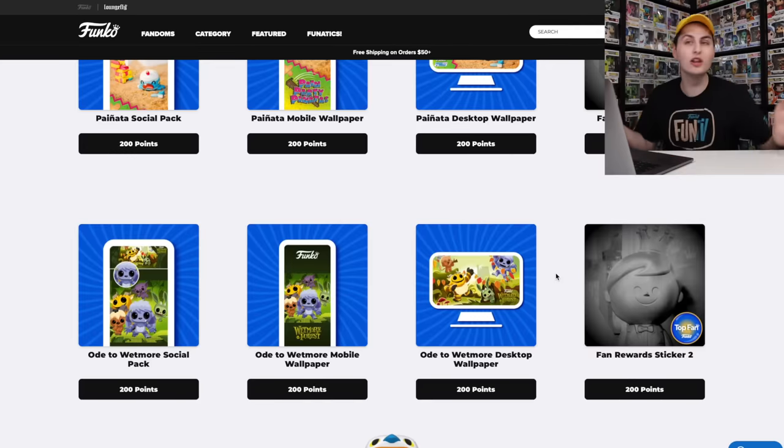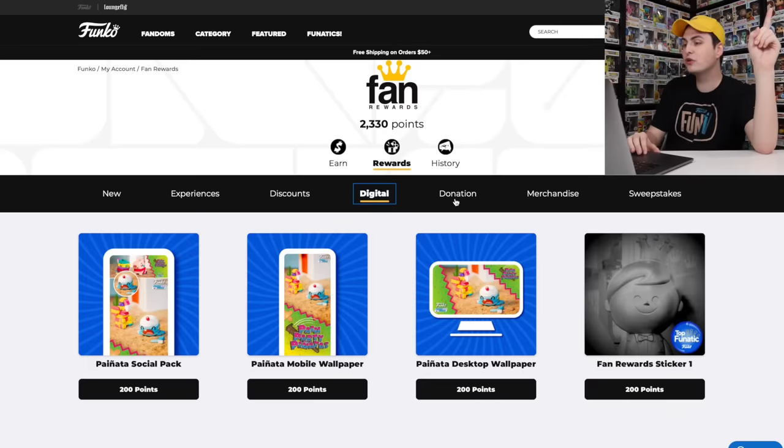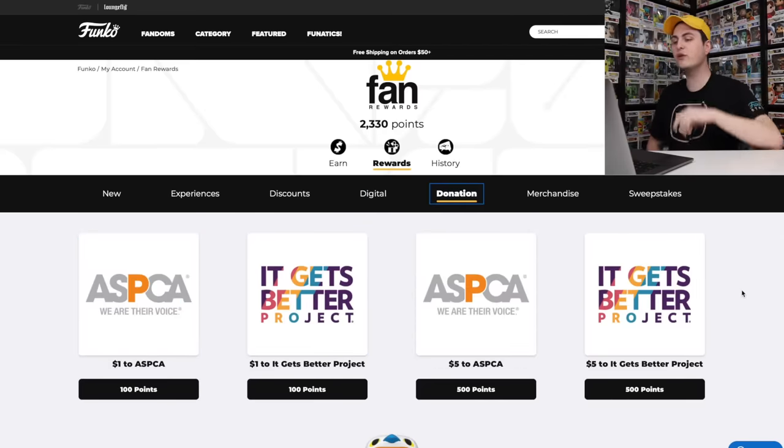So if you wanted to do all of them, have it on every single one of your devices, you totally could. Then we've got another really cool tab, which is donation, where you can donate to either the ASPCA or the It Gets Better project. And now you can only do it in $5 or dollar increments, but I think you can do it as many times as you want, so have at it.